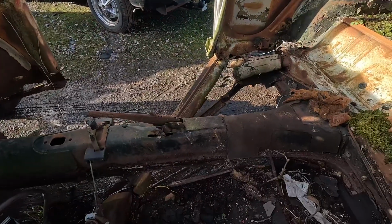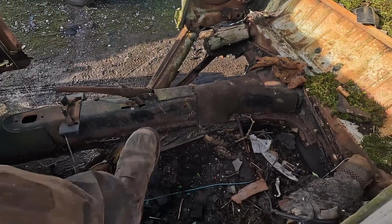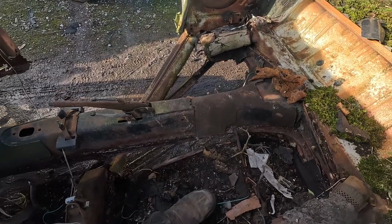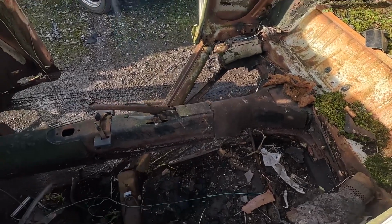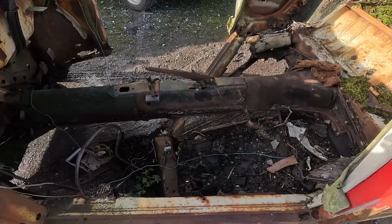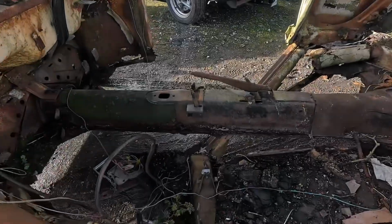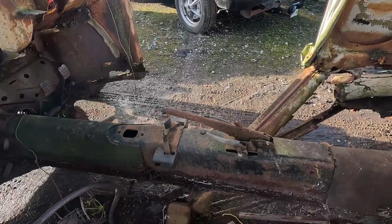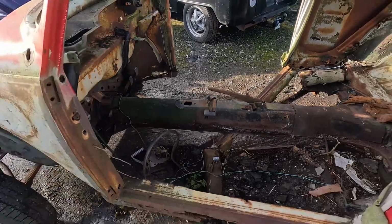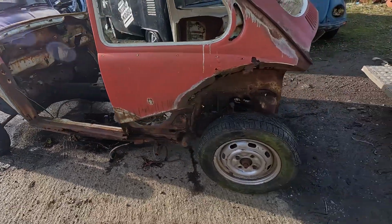There is a chassis number, but we haven't got a logbook, so we're hopefully going to try sort that out. This floor pan's also just fallen down. Look at the state of that. So if this was to go back on the road, it would need all the body welding, it'd need 2 heater channels and floor pans, and possibly even another chassis, due to it not having a logbook yet.